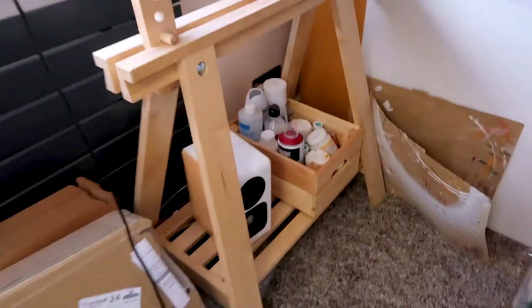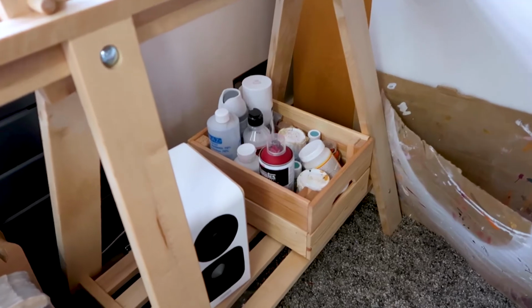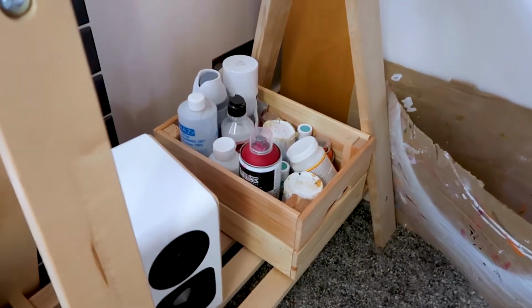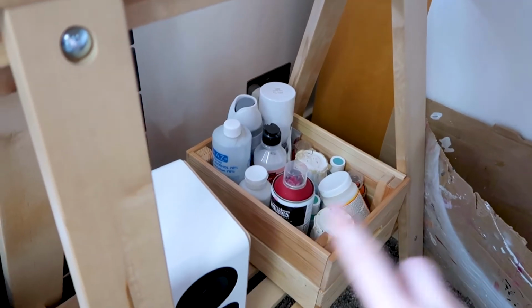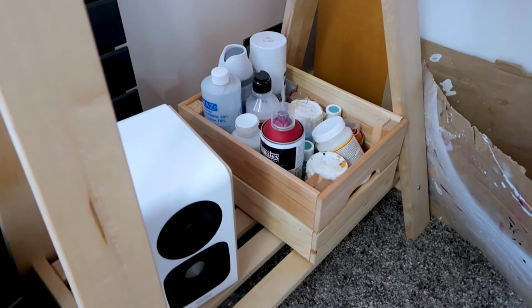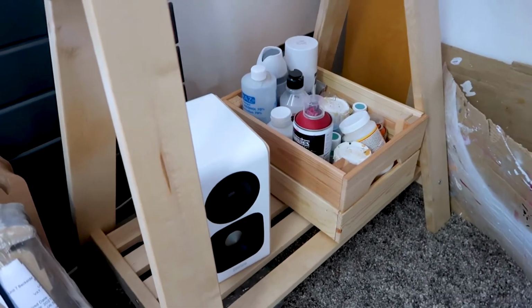At the bottom they've got these little shelves. I've got some paints and stuff that doesn't really fit anywhere else. There's like spray paints, glues, varnishing stuff, some rubbing alcohol, nothing in particular. It's just like random painting supplies, and I've got one of my speakers down there too.